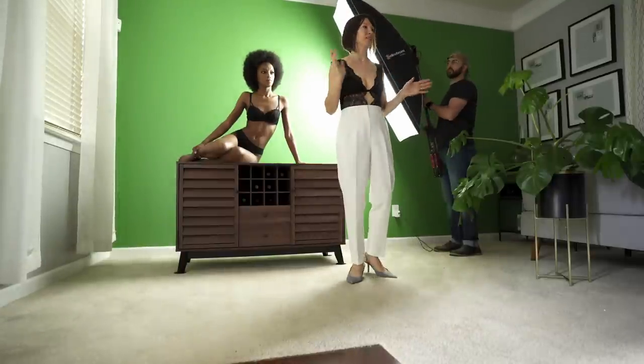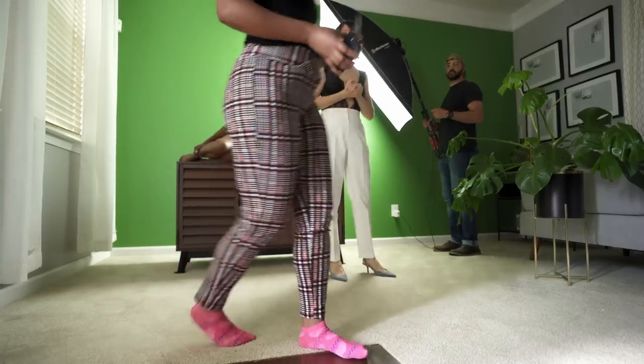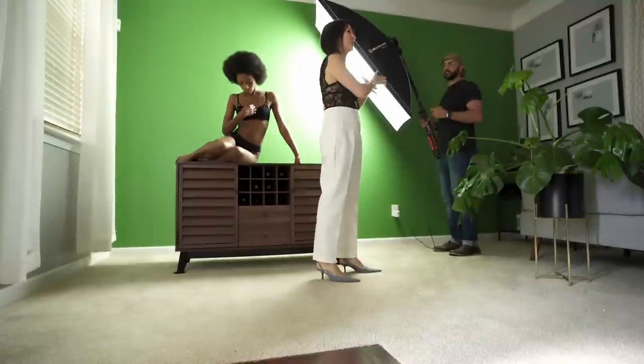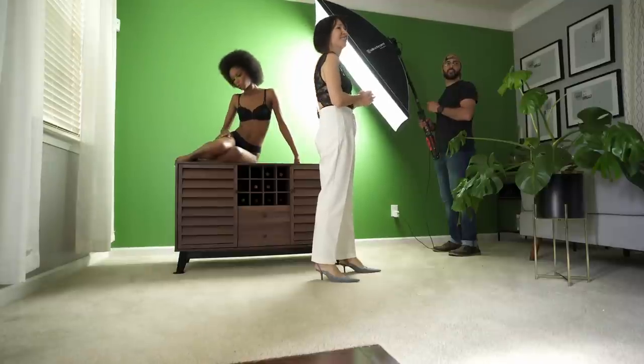So we can never rely on natural light. It's always changing on us. It's unpredictable. So that's why I use my Reflex S by Stella Pro. You want me to record that? Because that was really good.